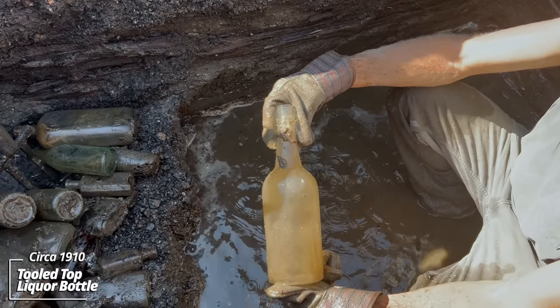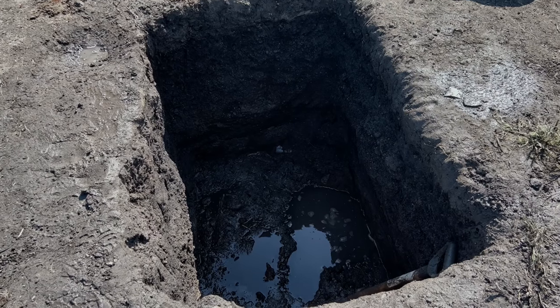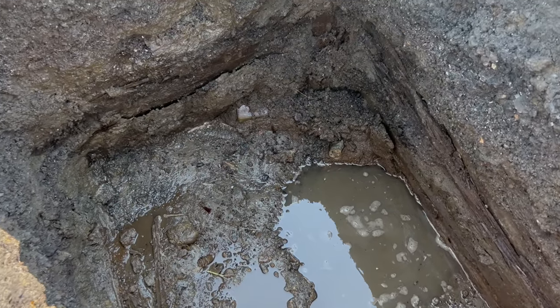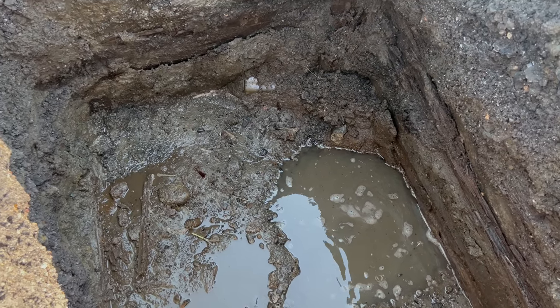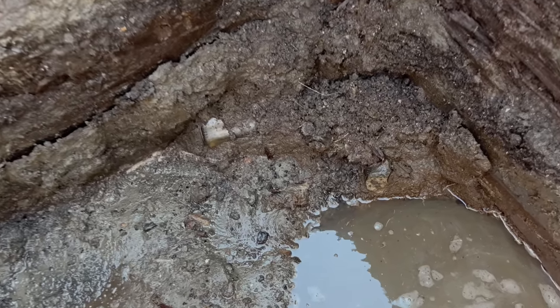Liquor bottle. Tool top. Found all the sides. Still rotted boards in place. It's kind of cool. Clean out this corner.